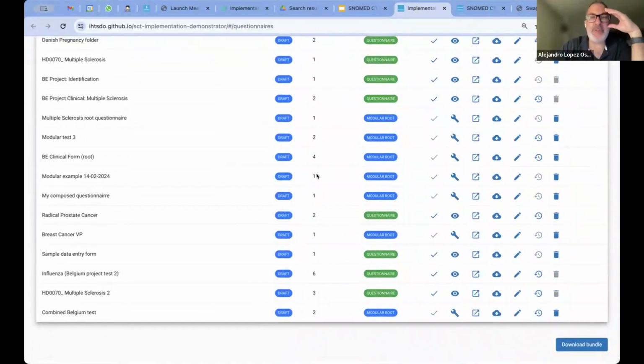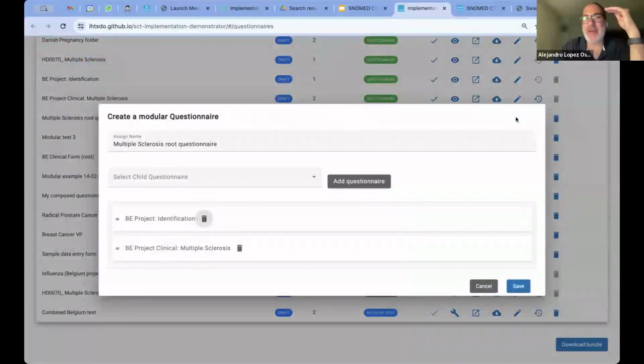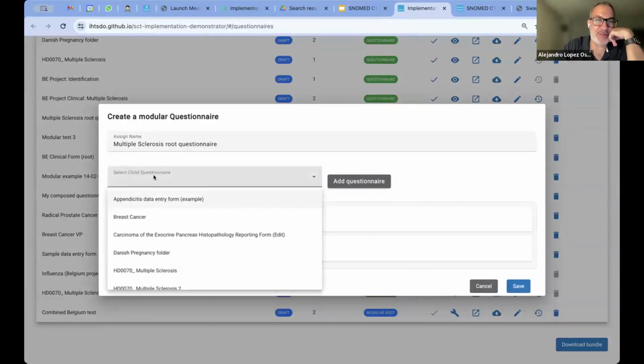And we also have these options that are modular routes. The modular routes are questionnaires that combine other questionnaires. So if I click on edit in a modular questionnaire, what I will get is not the NLM editor, but actually a list of the questionnaires that are linked. So this multiple sclerosis root questionnaire combines the identification questionnaire with the clinical multiple sclerosis questionnaire. And you can change the order, and you can add another child questionnaire by selecting from the list.